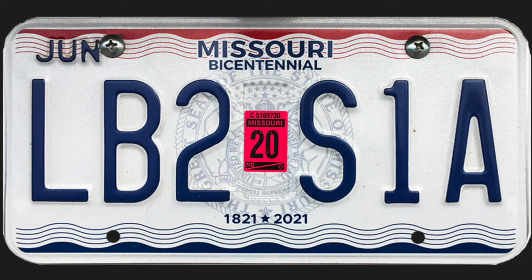Here we have Missouri. I like the red, white, and blue. It's a little busy with it. Oh, look at that. They put the state seal in the background here, but at least it's very faded and you can't really see it. So it's like it doesn't exist. But they could have done better. Apparently, the wavy lines at the top and bottom are supposed to represent the great rivers of our country. The Missouri River and the Mississippi River, they both go through or pass Missouri.